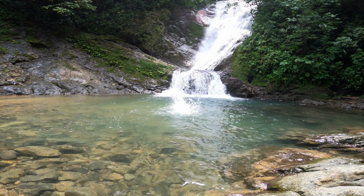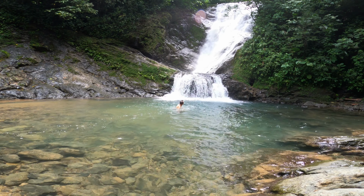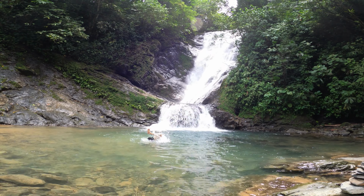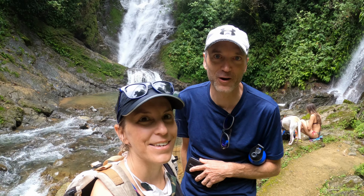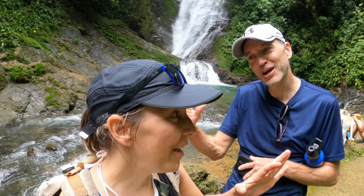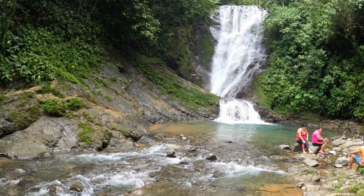Cold? That is really awesome. What do you think? This is one of the best of the waterfalls, because it's so private, it's so nice. The trail here is so nice. This area is literally like a paradise. I mean, it doesn't get better than that.